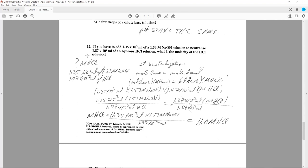Now, let's look at 12. If you have to add 1.35 times 10 to the third milliliters of a 1.35 capital M molar NaOH solution to neutralize, that's the key word, 1.87 times 10 squared milliliters of an aqueous HCl solution, what is the molarity of the HCl solution? We're trying to find molarity of HCl. We're given how many milliliters of the 1.35 molarity NaOH solution, and that's used to neutralize 1.87 times 10 squared milliliters of HCl.